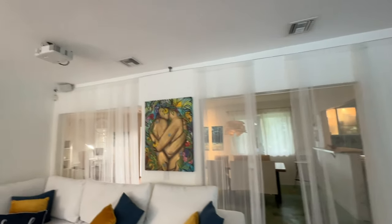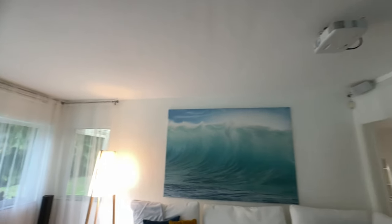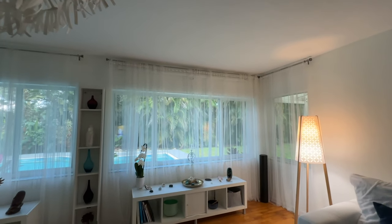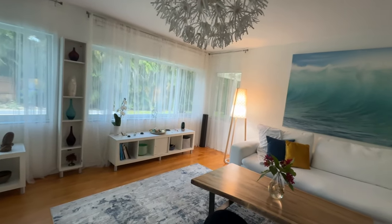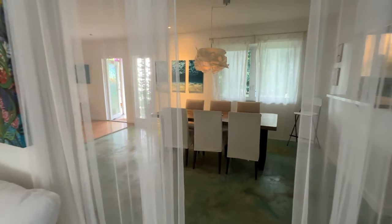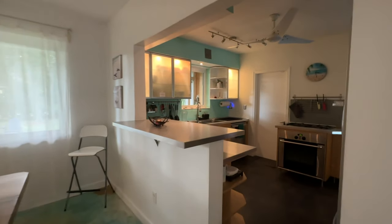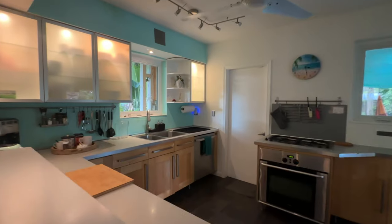a projector for home theater, and a screen that goes down over there. So you have incredible opportunity to just stay home and enjoy a good movie with your children, or by yourself. Now the kitchen.